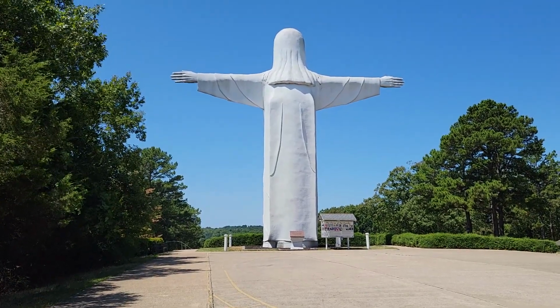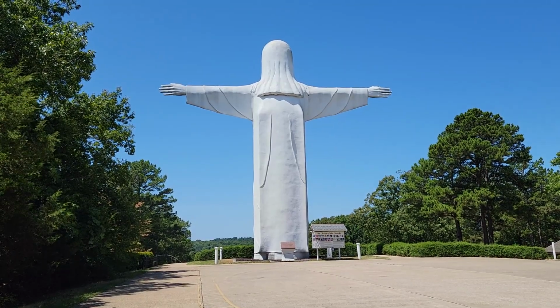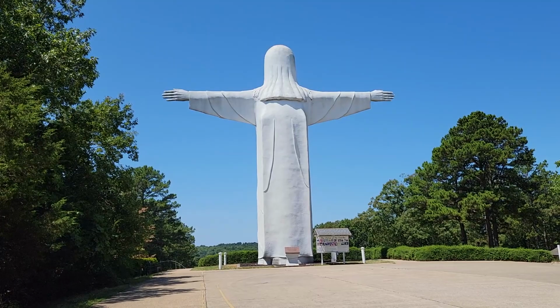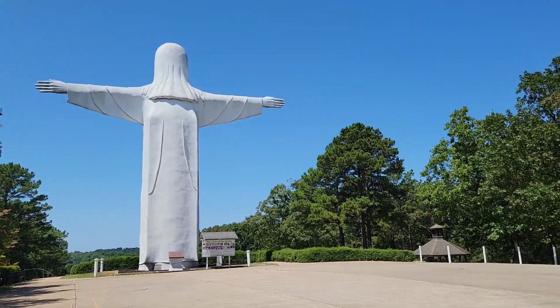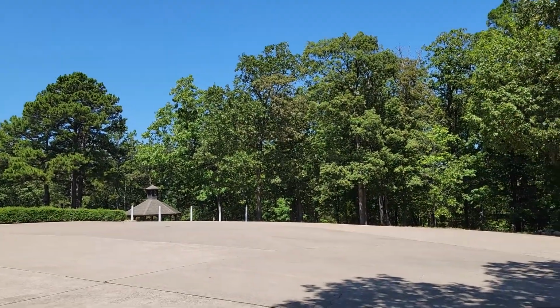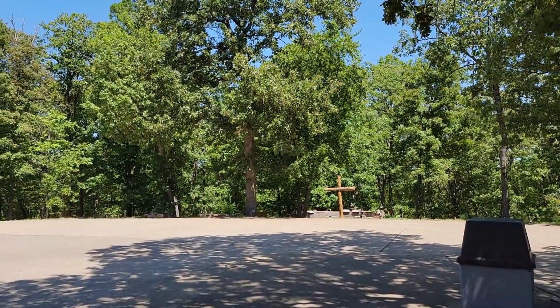So this is the Christ of the Ozarks. He does have a face on the other side. And he's also been called the Milk Carton Jesus, because when you look at him from the sides, he's got kind of a square shape. But it's a nice little area here up the top. Got a gazebo down there, and a little prayer garden, and scenic view.